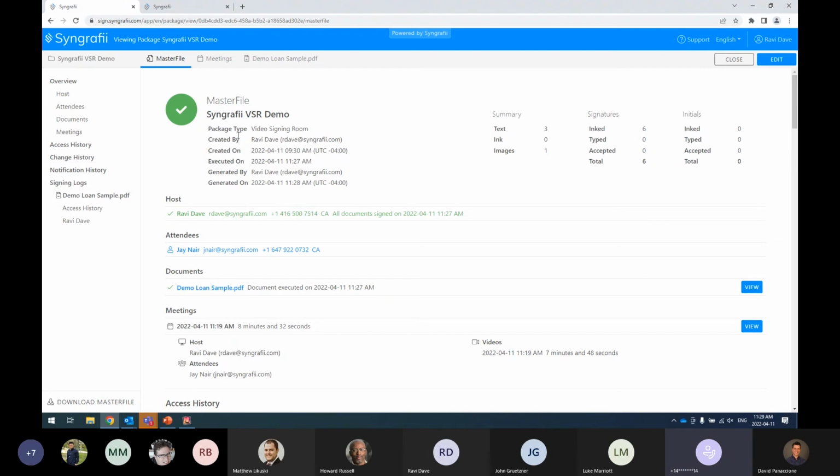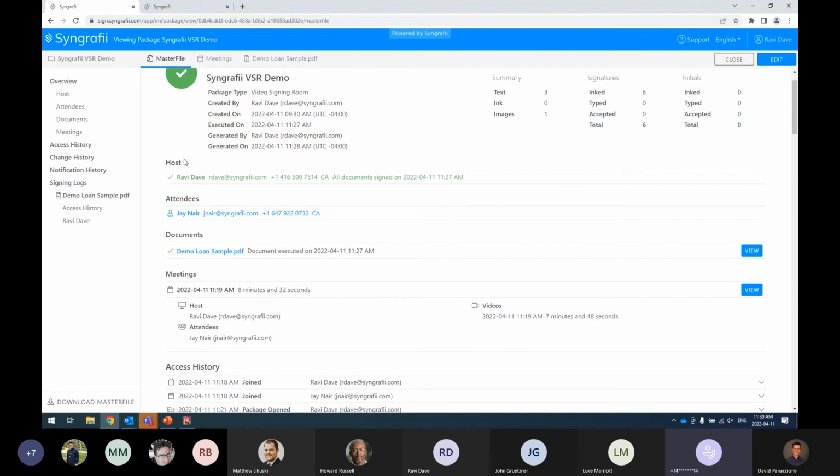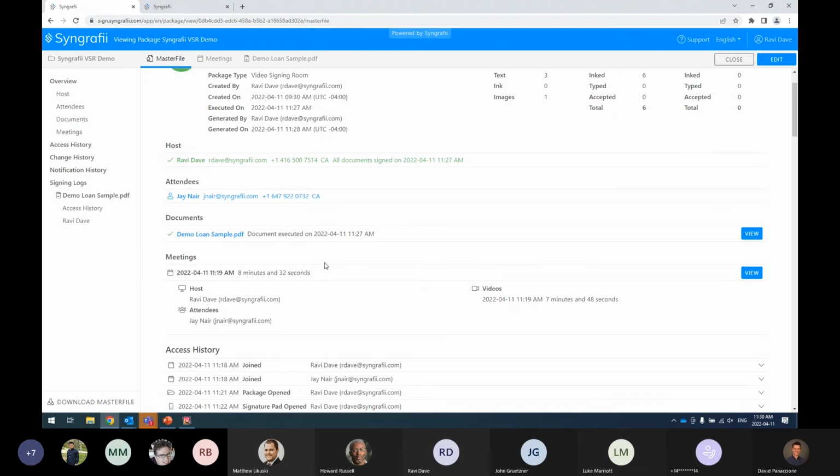Or in this case, this is the video signing room that Jay and I just completed. We can see here the date and times of the transaction, a summary of all the text boxes, the images, the signatures, what types of signatures were added to the documents in this package. For the video signing room and audit trail, we can see that there was a host, which was myself, one attendee, Jay, and a document that was signed.